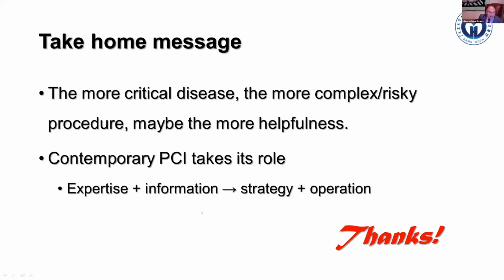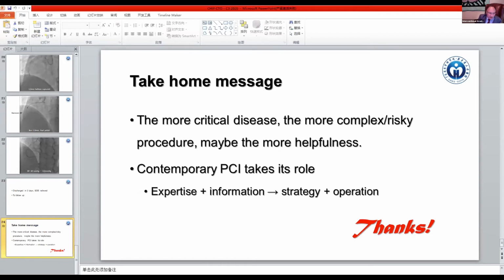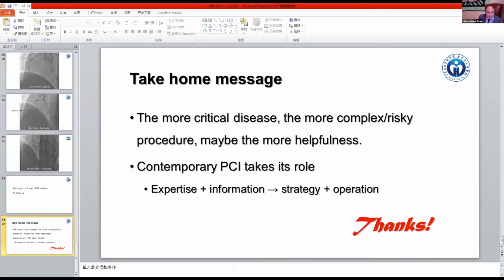Thank you. Thank you very much, Dr. Yang, for this wonderful case. Great job. Now I'd like to invite Dr. Doshi, one of our course co-directors and prolific CTO operator, to show his case. Thank you.